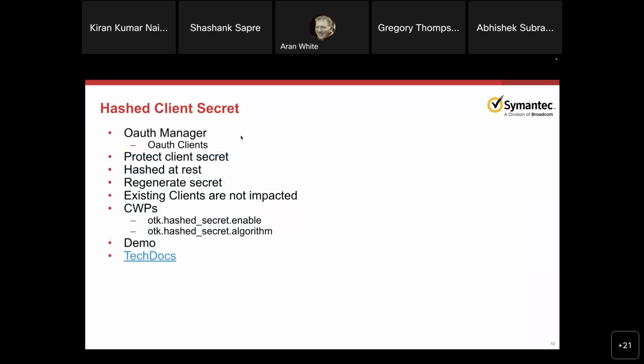Okay, so first is hashed client secret. So in an organization, the administrator uses probably the OAuth manager, which is shipped with OTK to create and update clients, right? So this client secret is a sensitive field that gets generated during creation. How do we protect it? So the one option we have provided is hashing the client secret at rest. The moment it is generated, it will be hashed. The first time this information is displayed on the screen, and then it is hashed.